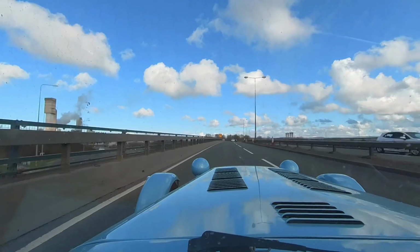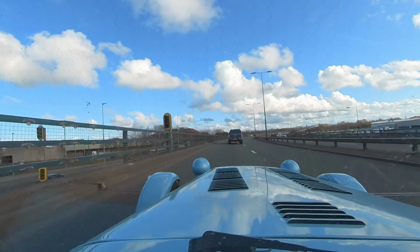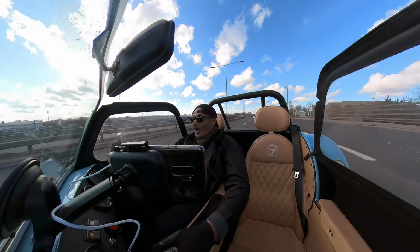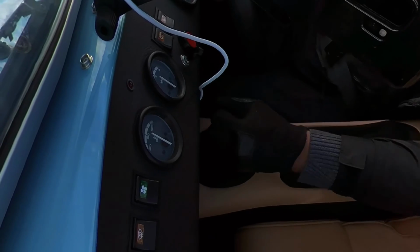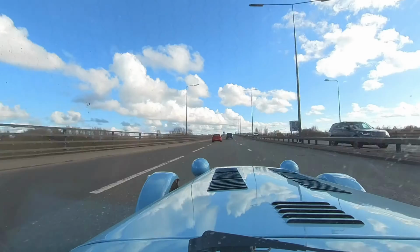I spent the better part of last night either in the passenger seat or in the driver's seat on the drive up north. And he said, do you want to put the roof back on? And I was like, no, I don't, because I want to feel this. Oh, I love it. Absolutely love it.